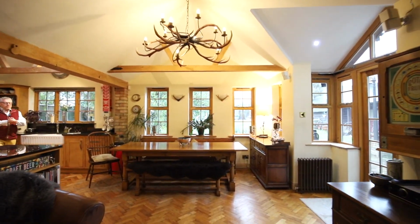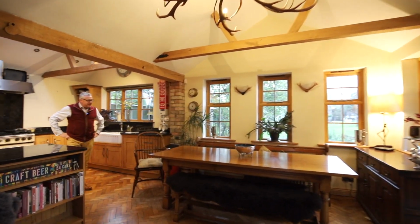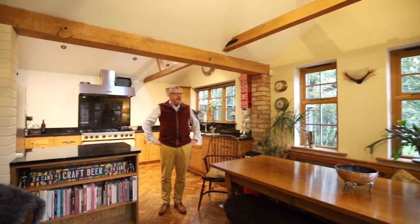And here we are. Favourite rooms of the house here for me. It's a fantastic kitchen, breakfast room, dining room, great entertaining space with double doors out to the patio and the rear garden.